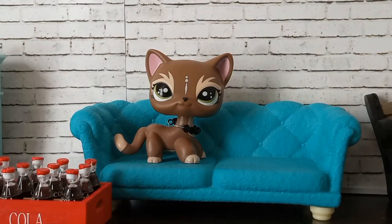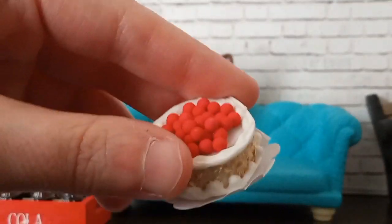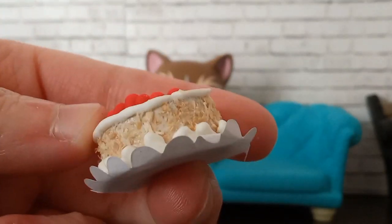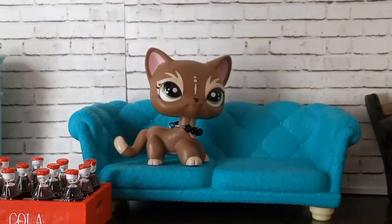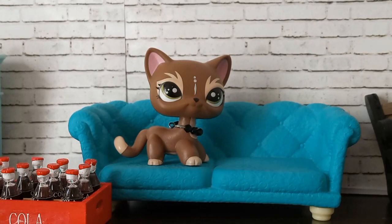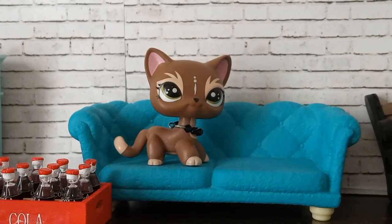Alright, so I got this cheesecake, and like I said, I like those mini stuff because there is so much detail. These cakes are getting me hungry right now. I'm getting hungry because I hadn't eaten lunch yet, but whatever. I'll eat it later. And some of the accessories fell over.